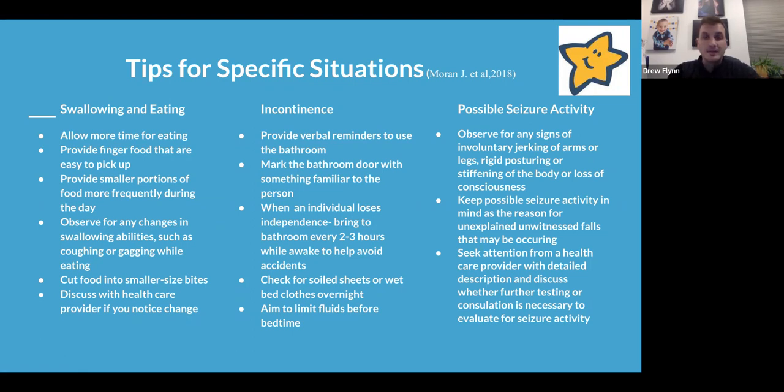And then obviously if the individual loses independence, take them to the bathroom every 2 or 3 hours while they're awake to help avoid any accidents. Always check for soiled sheets or wet bedclothes. If they're wet at night, that can lead to breakdown of skin. The breakdown of skin leads into infection, so always be on the lookout for that. And then aim to limit fluids before bed, I would say about an hour or two before.